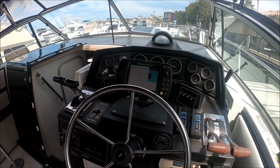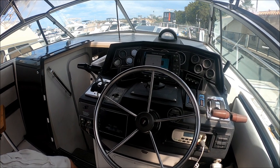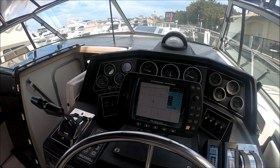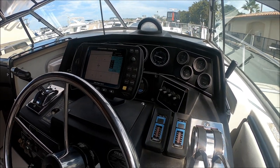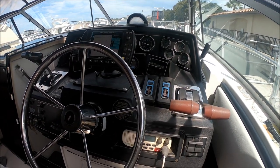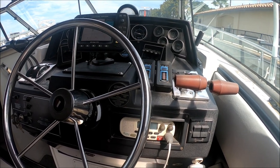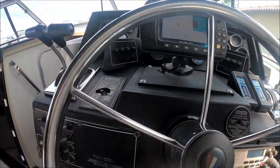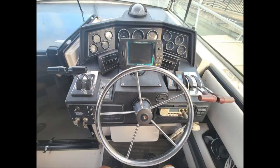As we pull back, the light's a little challenging here, but we see we've got a standard Horizon GPS chart plotter, a little dated but functional. And a big plus here is these Bennett trim tab level indicators. It always helps us to know our angle of degree to level off the boat. Below, we've got that VHF radio, Morse shift and throttles.